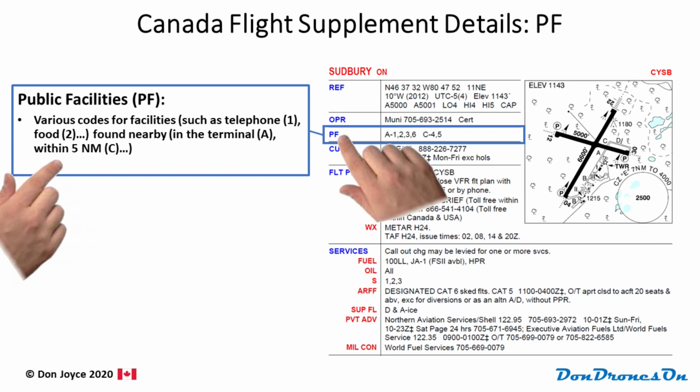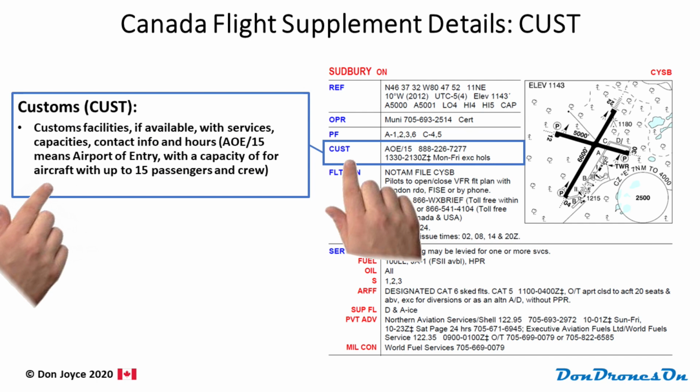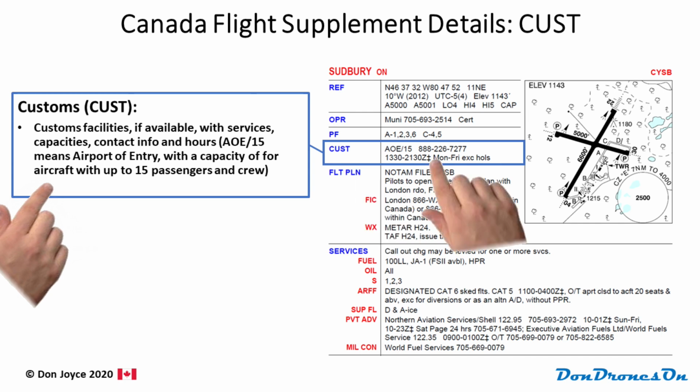The next subsection is PF, which is short for public facilities. And in this area, you'll see various codes for facilities like telephones and food that is found nearby the airport, either in the terminal or within a certain number of nautical miles. It's all encoded and frankly not very interesting for drone pilots. The next subsection is CUST, which is short for customs, and it details, again in a peculiar coded fashion, the customs facilities at the aerodrome.